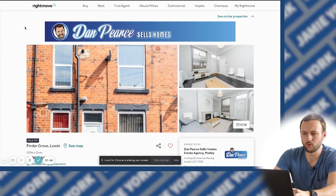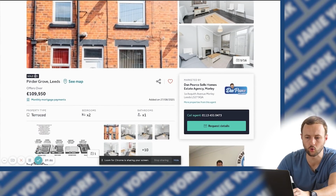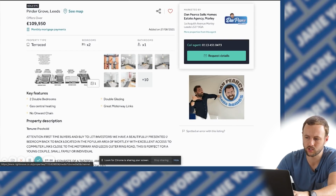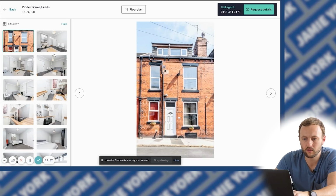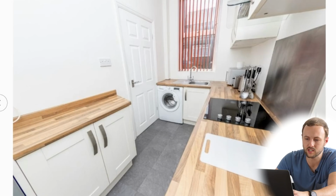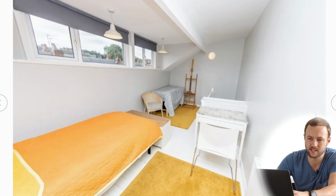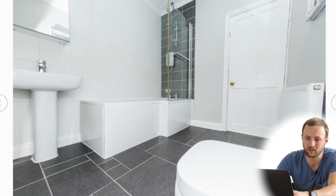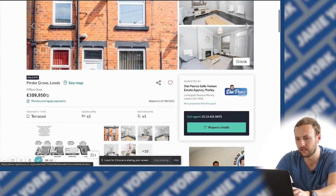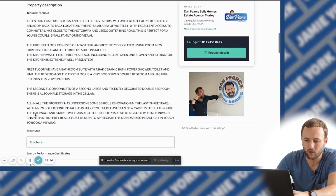Okay, so we're jumping into the second property right now, and this is Pinder Grove, which is now sold subject to contract, which isn't a shock. Let me show you the photos on this so you can see it. So, okay, check this out. It's nice. It's already done. You can see this is a very, very different type of property. This would rent out very quickly. It's your bread and butter buy-to-let property, the boring, the vanilla buy-to-let. These are the ones that I love because they rent all day on this.